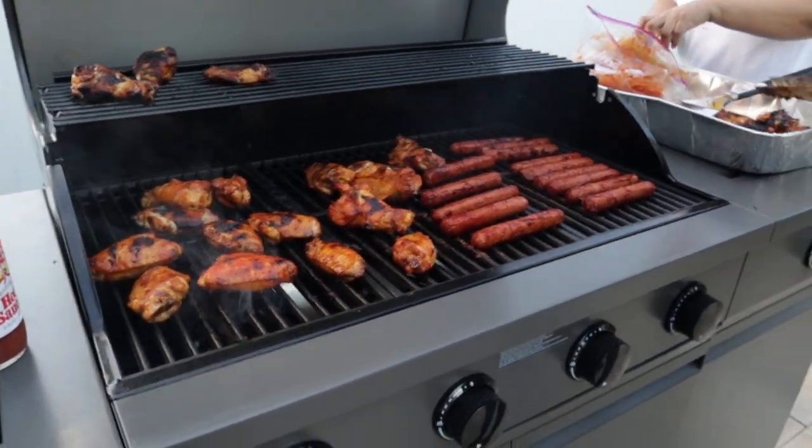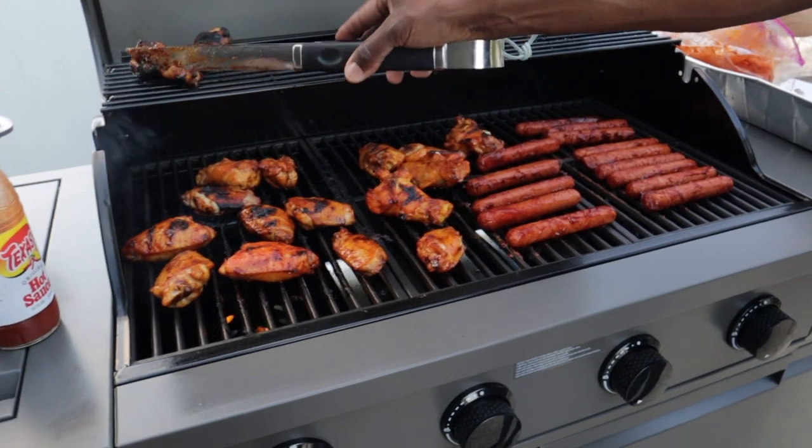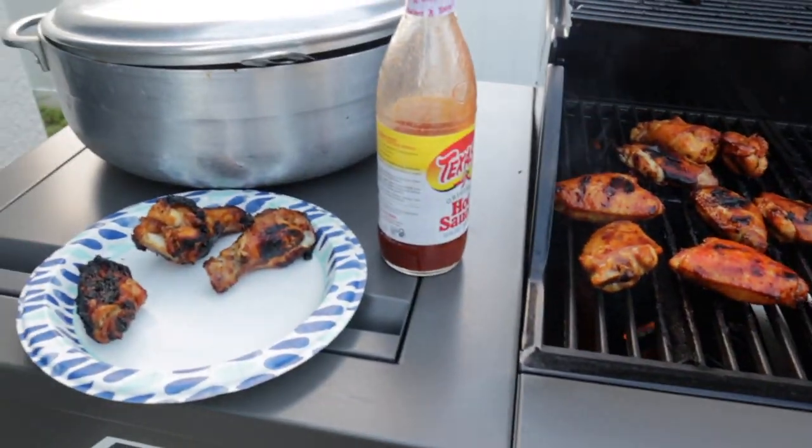Hello, it's not that burnt. You never had charred burgers? They be looking like that. We got the Texas Pete hot sauce.